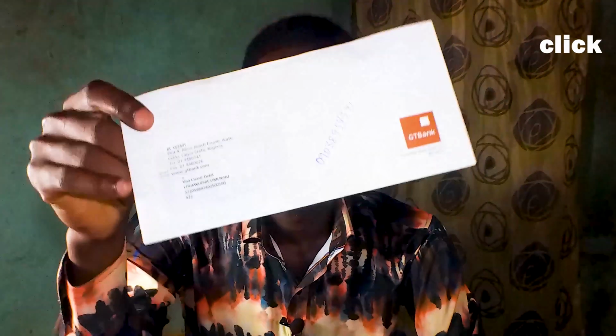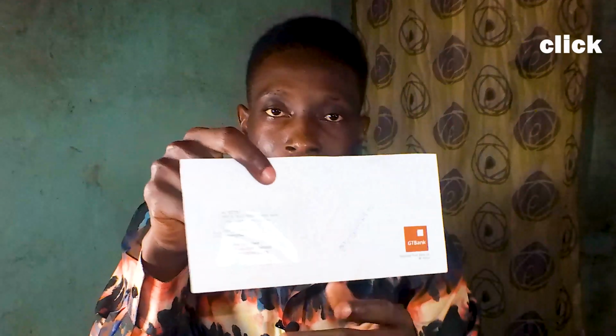Then once you have received your account number, there are other things that they issue, which is this ATM card. They give you an ATM card. They have two types of ATM card that they issue to their customers. The first one is the Visa card and the second one is the MasterCard. Once this card arrives in your bank branch closest to you, they will give you a call for you to come to your bank and pick up your Visa Classic debit card.